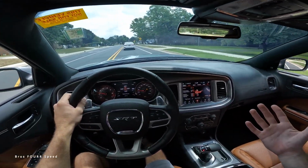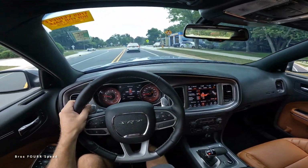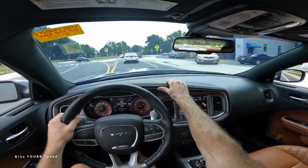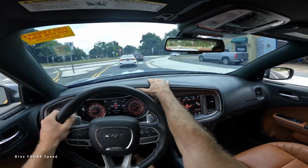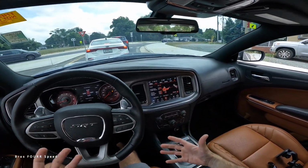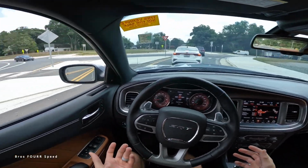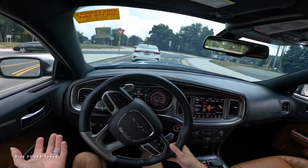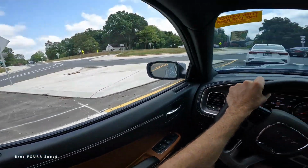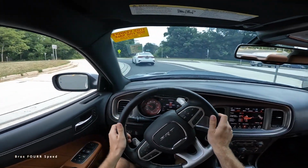But interior is what you'd expect, I guess, from a Dodge product, even though this is a pretty pricey vehicle. We do have some plastic or some leather covering the plastic, but it's a nice interior, I will say. For the performance that you're getting, you know, a lot of people say you're buying this for the performance, not necessarily the interior, but then you have that price tag for the interior, kind of a toss-up between it. I think it's a nice interior for this type of vehicle.